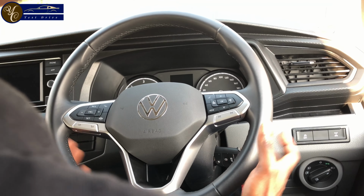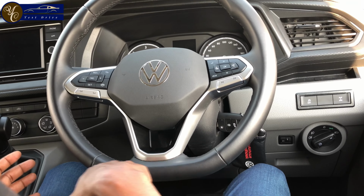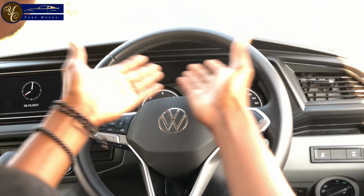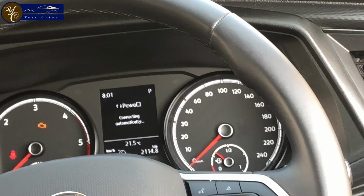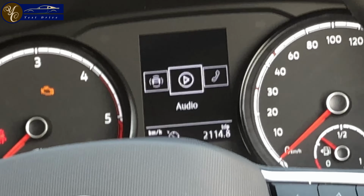It feels small. It feels like a Golf's, and I like the way it's flat right at the bottom here. If you look at the display, lots of things come on here, connecting, of course, to Bluetooth. Everything looks clean here, and you can also go through the functions.